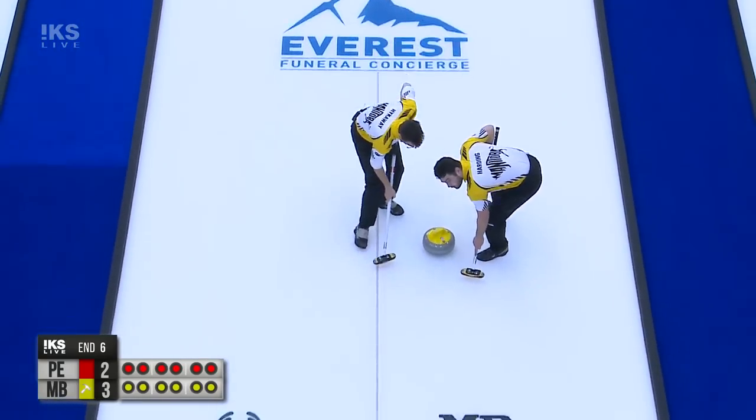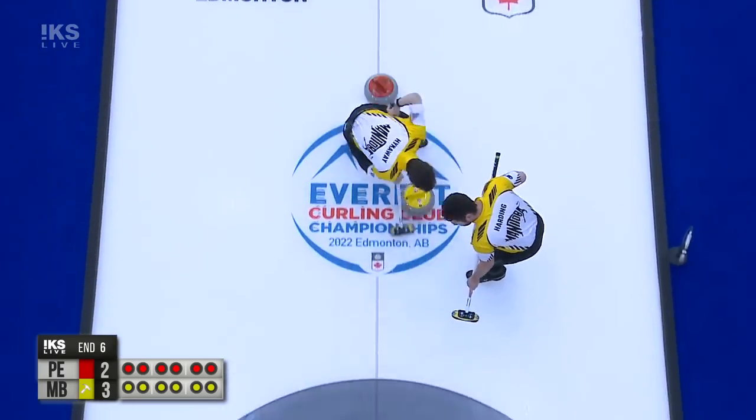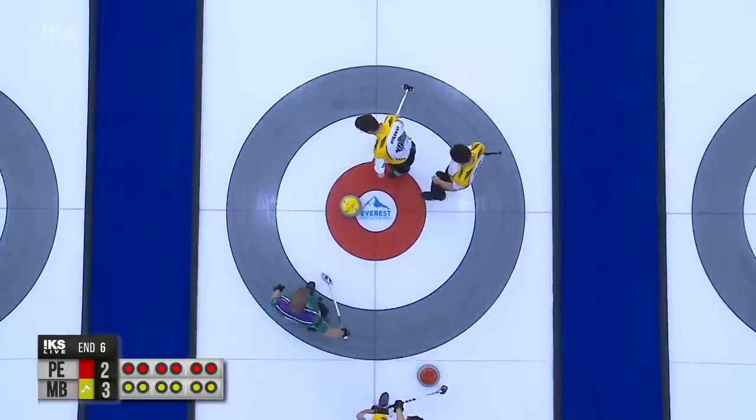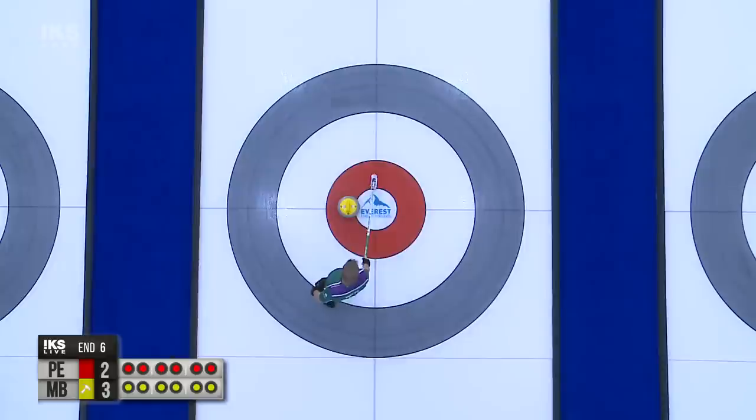Yep. Another good looking shot here. Yes. Hard. A lot of finish after the guard. Just going to exchange hit and rolls here, I guess, eh?